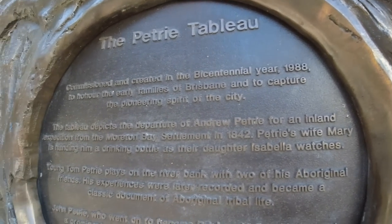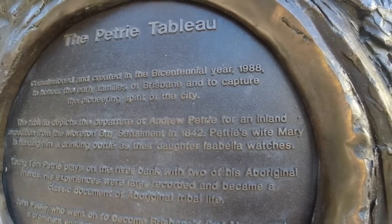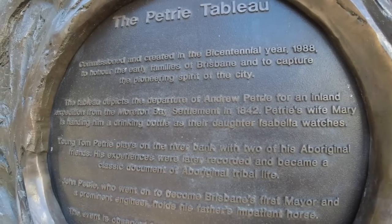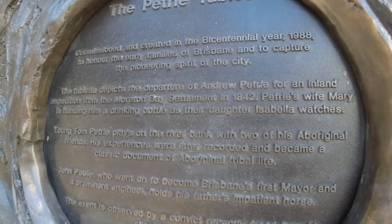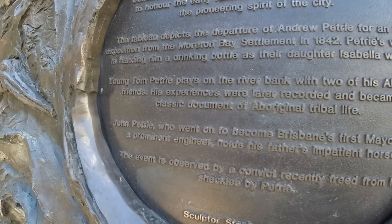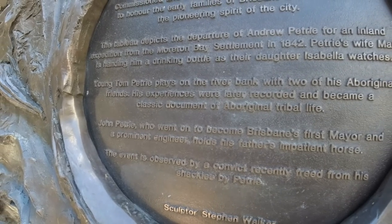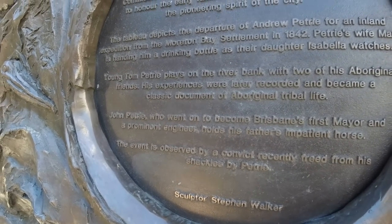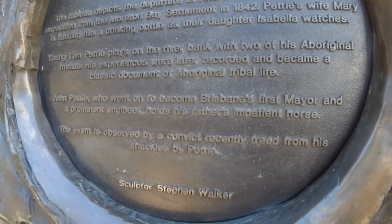Petrie's wife, Mary, is handing him a drinking bottle as their daughter, Isabella, watches. Young Tom Petrie plays on the riverbank with two of his Aboriginal friends. His experiences were later recorded and became a classic document of Aboriginal tribal life. John Petrie, who went on to become Brisbane's first mayor and a prominent engineer, holds his father's impatient horse. The event is observed by a convict recently freed from his shackles by Petrie.